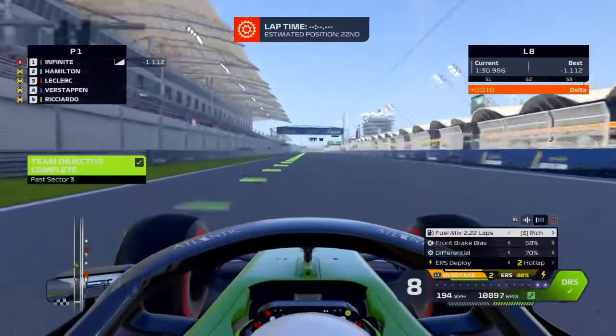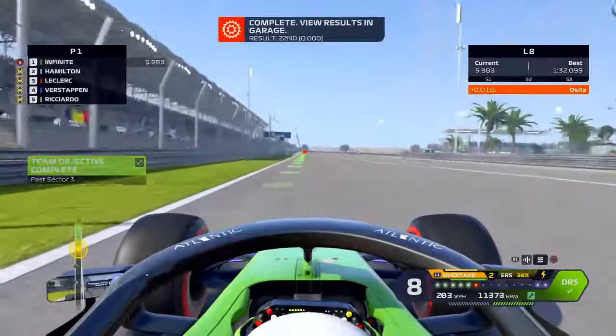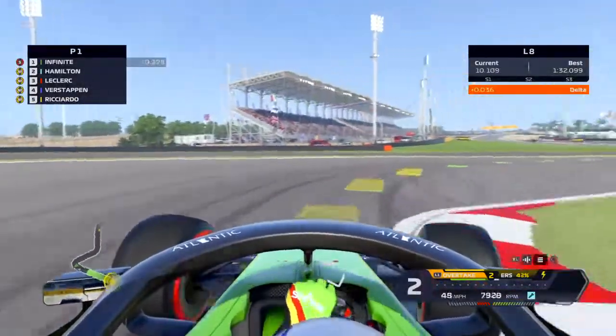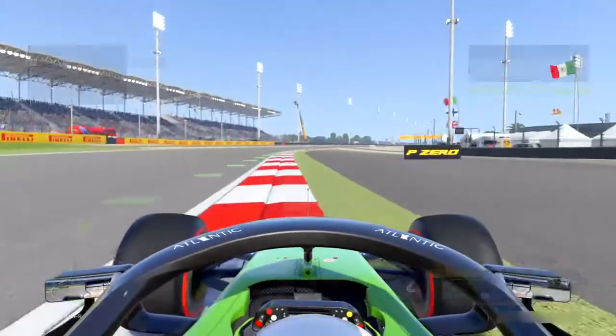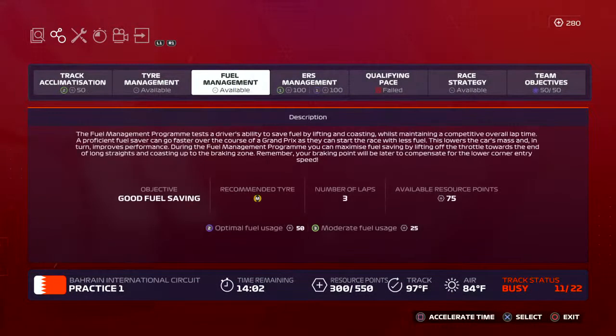We haven't hit our program targets. Come in and take a look at the data, and if we have time, we'll rerun the program. Thought they would let me go a second go on it. Track is a little bit busy.